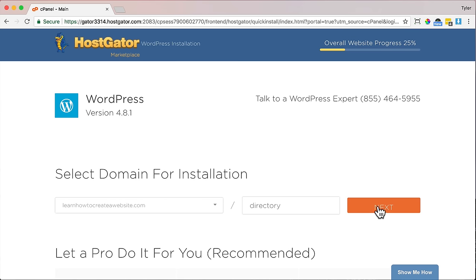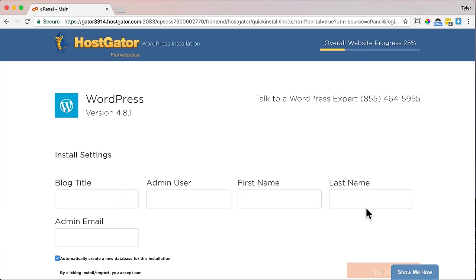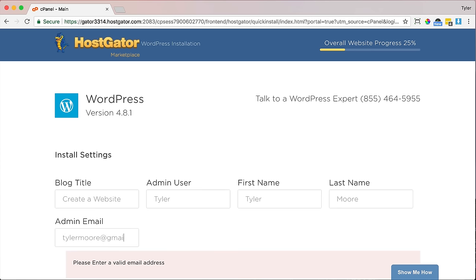And we're going to leave this directory here blank because if you choose it, then WordPress will install on yourwebsite.com/something instead of yourwebsite.com. So we're just going to leave that blank. We're going to click next and we're going to enter in a blog title. I'm just going to title this create a website, and you can change this later at any time, so don't worry about it. And for admin user, I'm just going to put in my name, and I'm going to put in my first name, last name, and put in my email address.